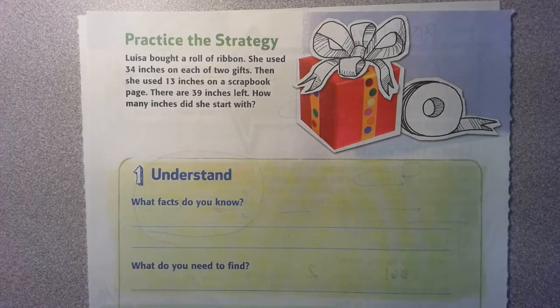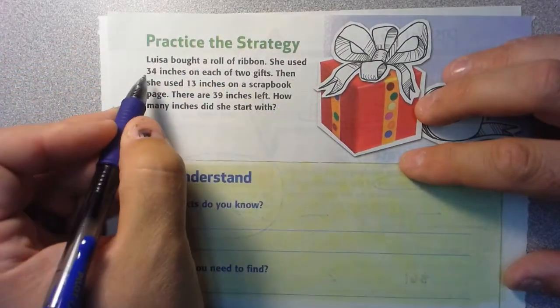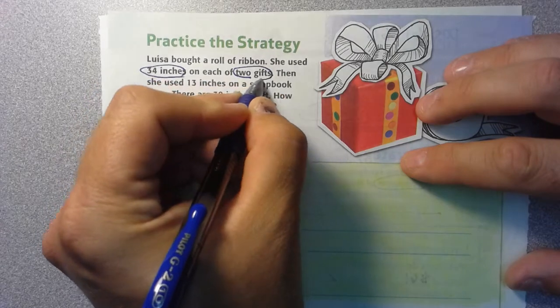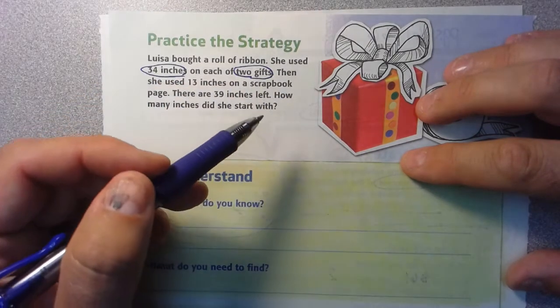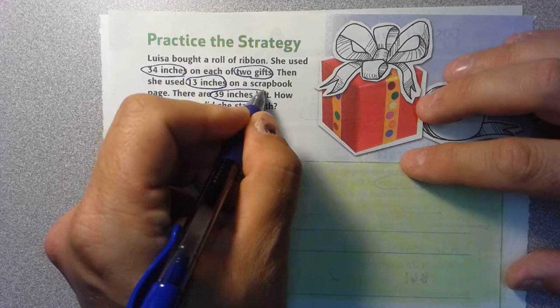I asked Holly, I looked at her page, and from what I saw quickly, she had the correct answer. It says Louisa bought a roll of ribbon. She used 34 inches on each of two gifts. I'm going to circle the two gifts because those are numbers. Then she used 13 inches on a scrapbook page, and there are 39 inches left.